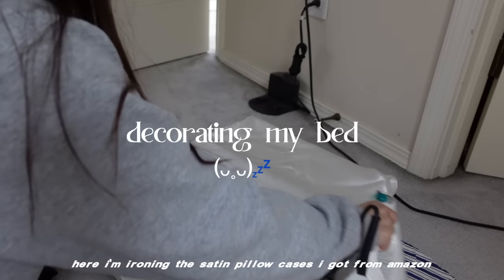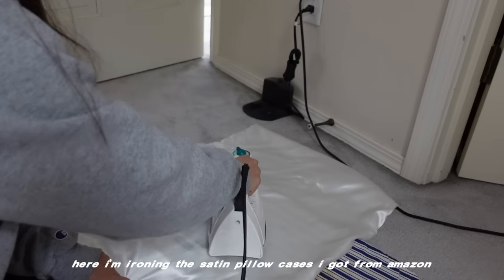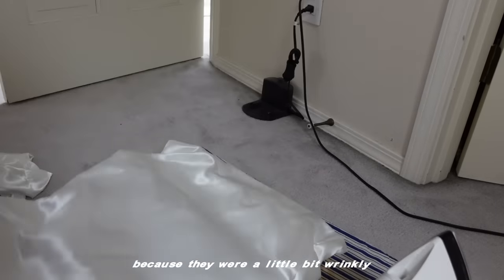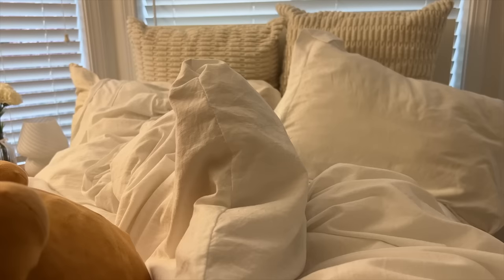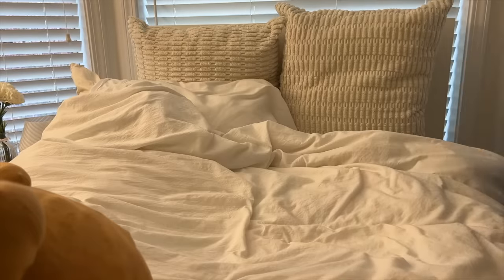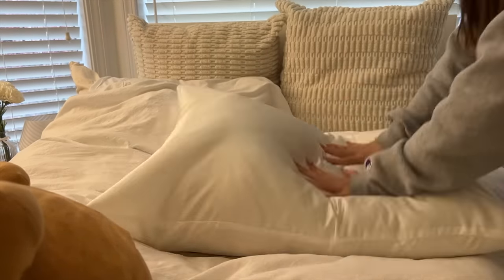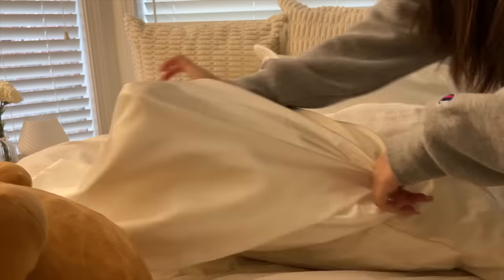Here I'm ironing these satin pillowcases I got off of Amazon because they're a little bit wrinkly. It was $12 for two standard satin pillowcases. I heard these are much better for your hair compared to cotton pillowcases, and I also really like the look of them on my bed.